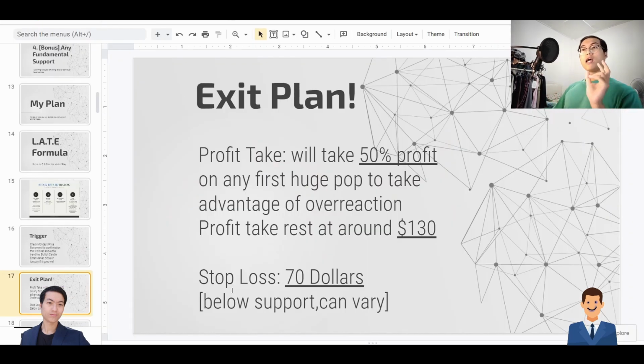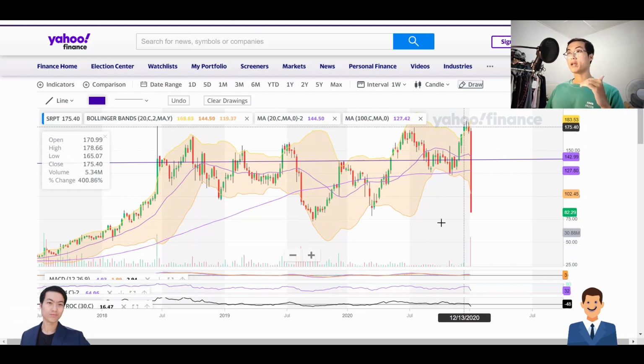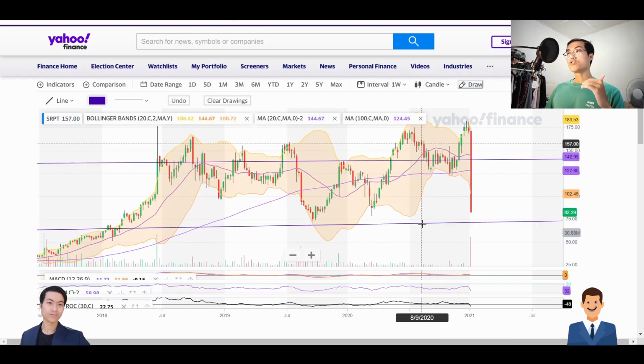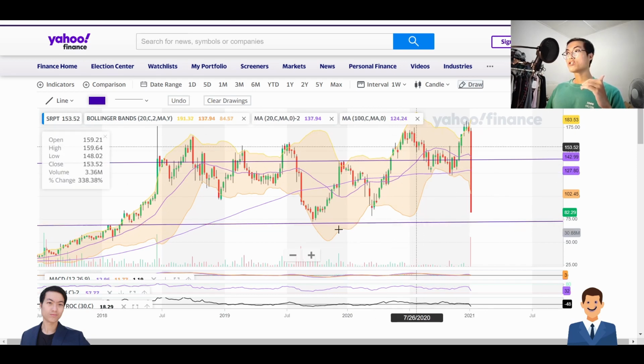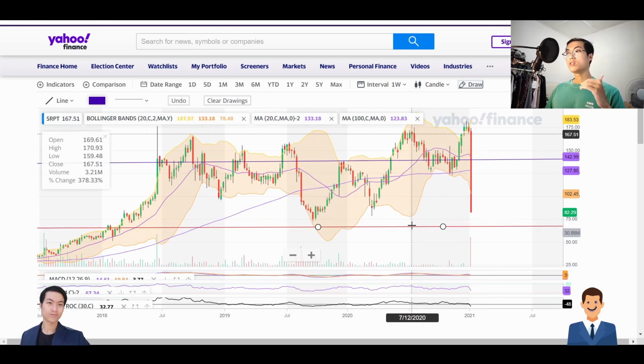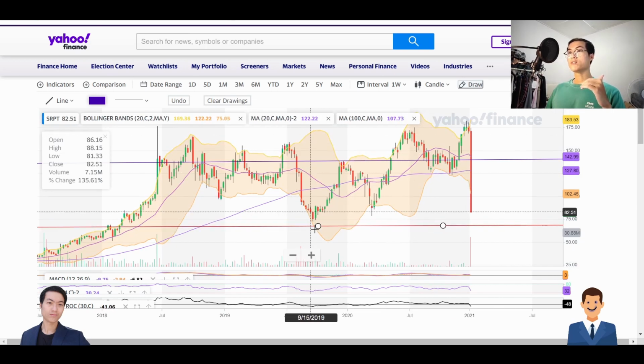So my stop loss, very important again. Stop loss is always important if you want to do this kind of trade. Not if you're looking for a 5-10 year kind of hold. Looking for less than a year, you need to have a stop loss. And yes, stop loss will be below $70. So $70 is where? Let me just draw a nice little support line over here. It's actually around here. 70, it's around here.